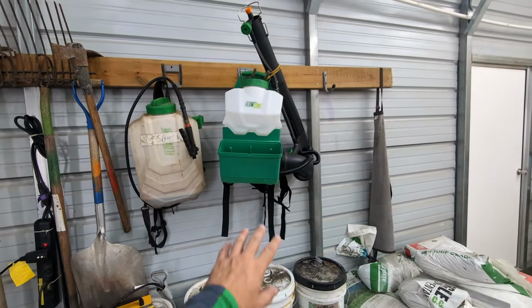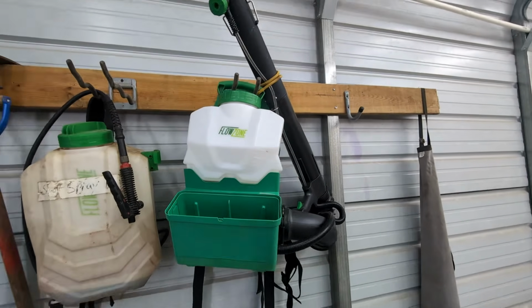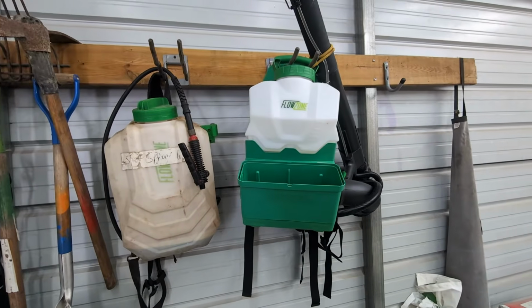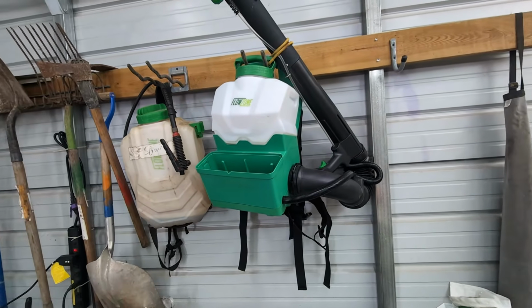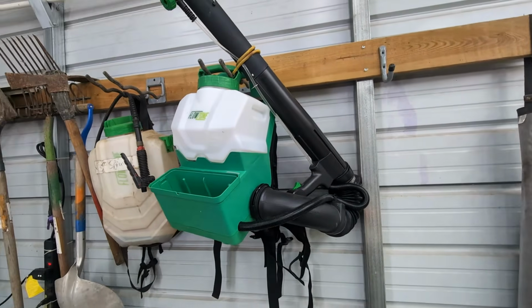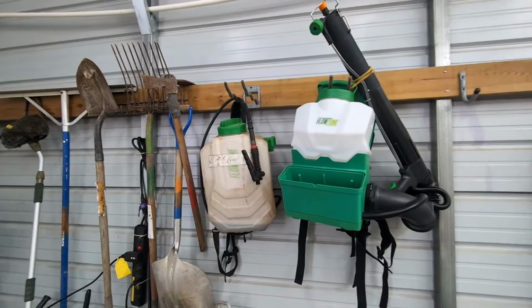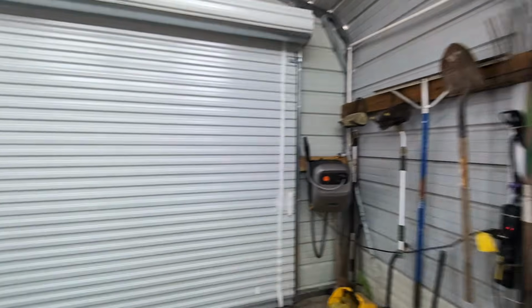Got a couple sprayers. Did get this Flowzone battery powered mosquito sprayer. That thing is very good. We've been very happy with it. It's lightweight, it has a lot of power, and it's electric, so you don't have all the noise and the mess. You don't have to worry about carrying fuel with you, all that.